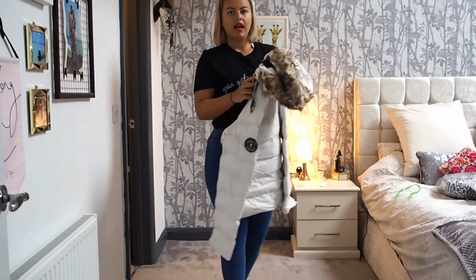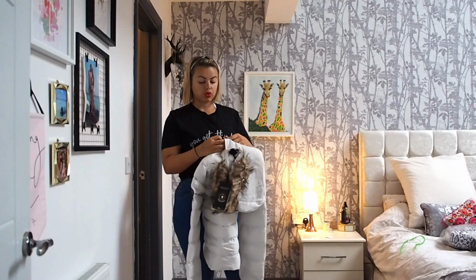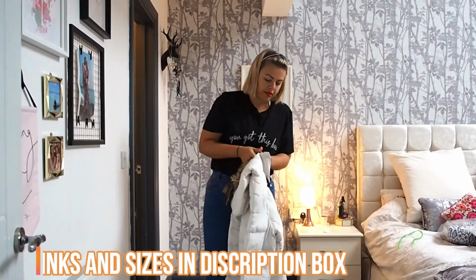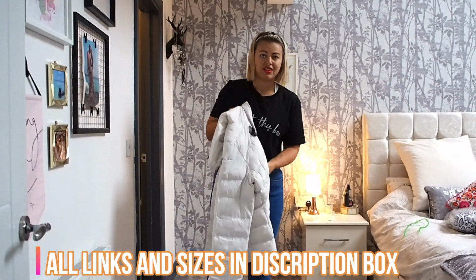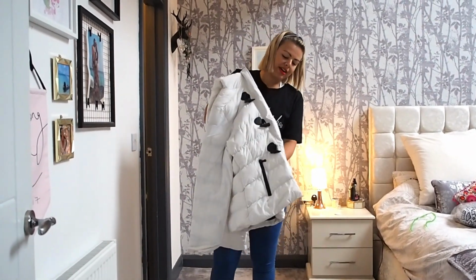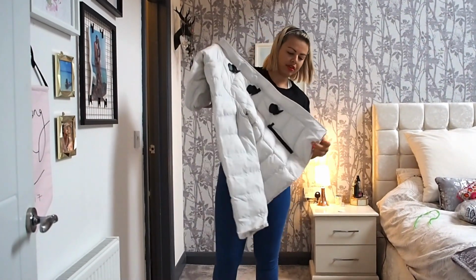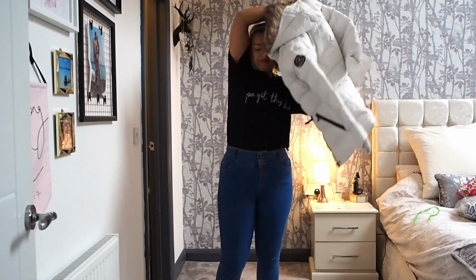Okay. Again, this is from the same brand, so I'm gonna try the 12 one because the 12 in the other one felt absolutely perfect. I mean, white's a dangerous color, isn't it? But it's so fancy, it's so nice, but I'm a messy, messy girl, so it wouldn't be long until a bit of food or coffee stain or anything got on this.